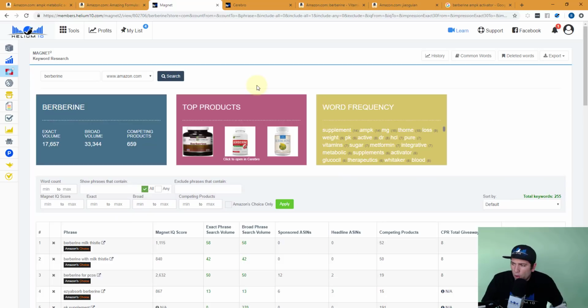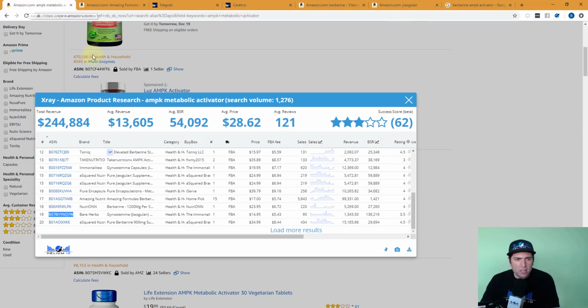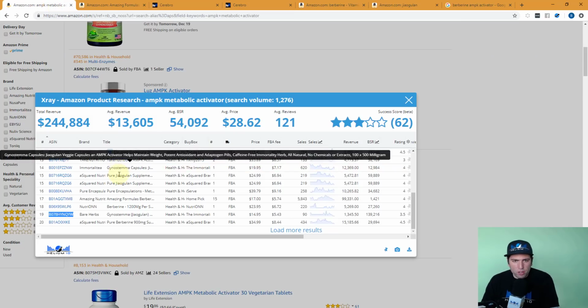The other thing that I'm going to want to do is run this same Cerebro search for the AMPK activator, metabolic activators, the top sellers there. And I'm going to combine all these keywords. I'm going to go through that tomorrow when I'm making my listing. Or actually, we have a couple minutes here. Are you guys okay? Let me know. Are you okay to keep going a couple more minutes? Let me just quickly do, just to show you how fast this is, AMPK metabolic activator. Let me really quickly run another Cerebro search here.